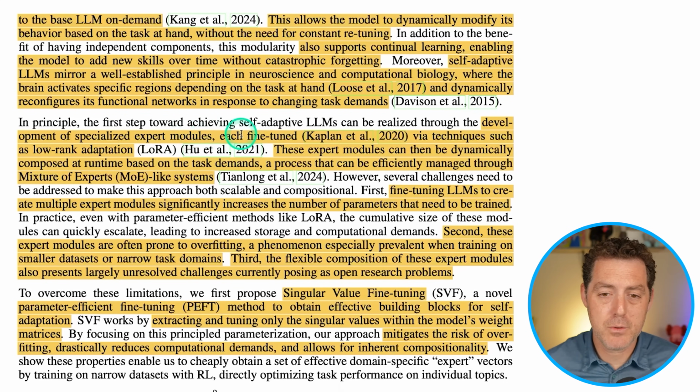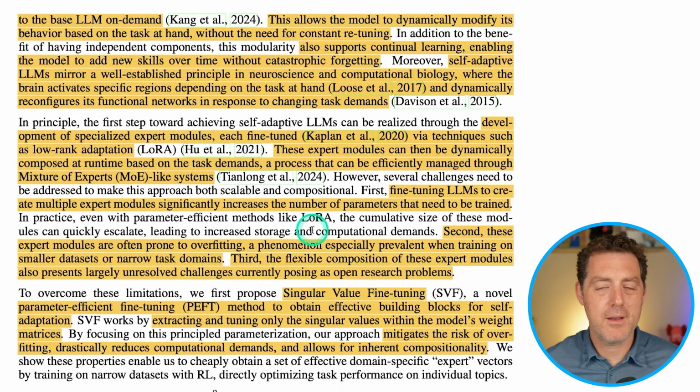So these expert modules are fine-tuned via techniques such as low-rank adaptation, which we've covered on this channel. These expert modules can then be dynamically composed at runtime based on the task demands, a process that can be efficiently managed through mixture of experts like systems. But it's not that easy. And so we're going to cover some of the challenges that need to be solved, which they apparently did, with using this method.